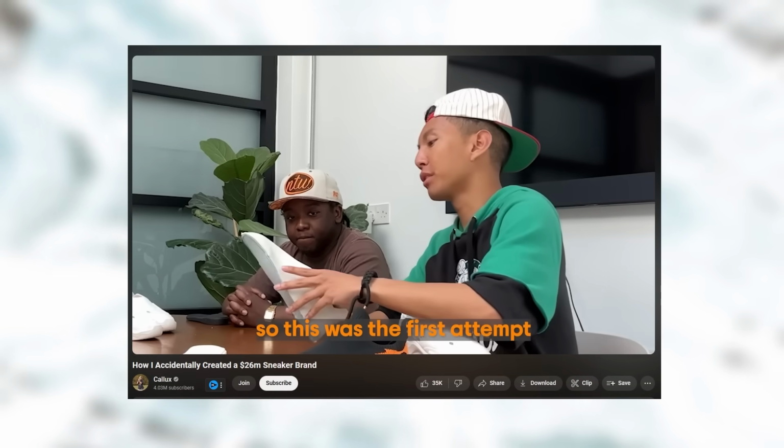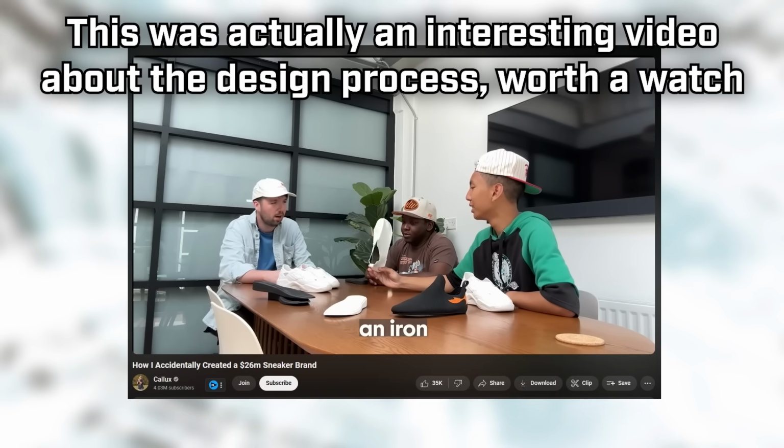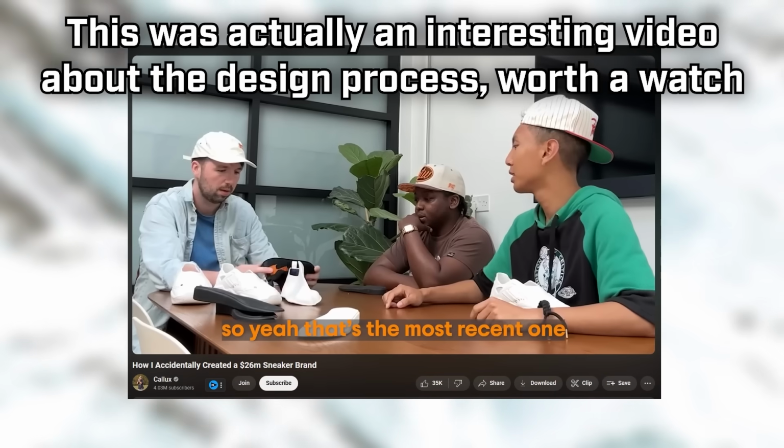It's just, yeah, for me, the design, not quite that. Look, it's like an iron. This one looks so much better. So yeah, that's the most recent one.